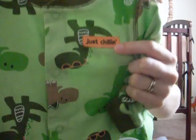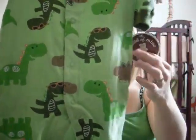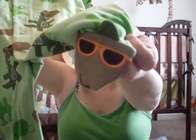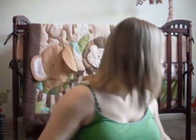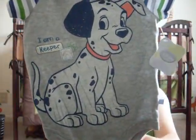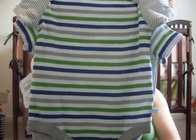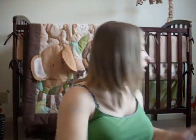Really, really cute. The sleeper with dinosaurs, it says just chillin'. And this here is 0 to 3 months by Child of Mine. And it's got cute little footed dinosaurs with sunglasses on them. That one's cute. 2-piece onesie set, 101 Dalmatians. This here is 6 to 9 months. And this is the other side. And then this little romper with a matching bib that says Born Wild. And that says the same thing.